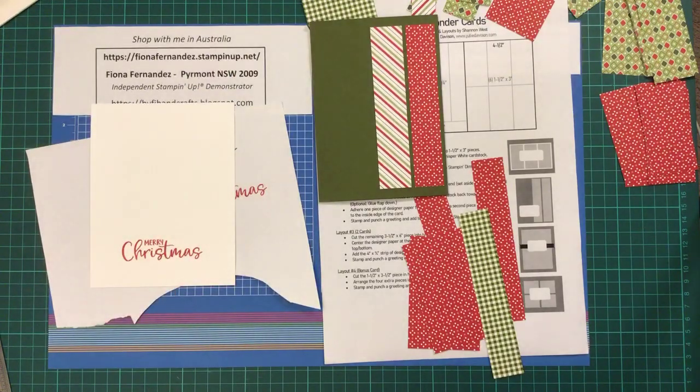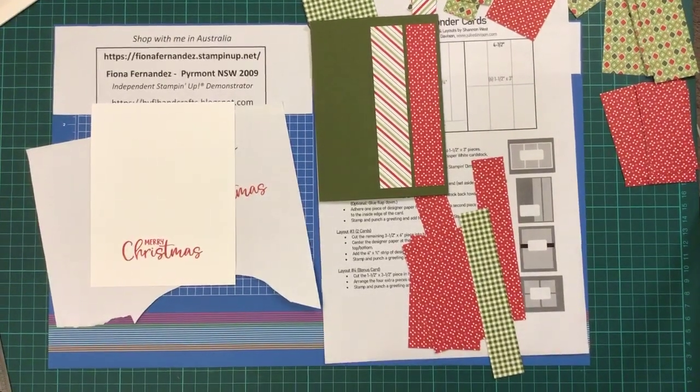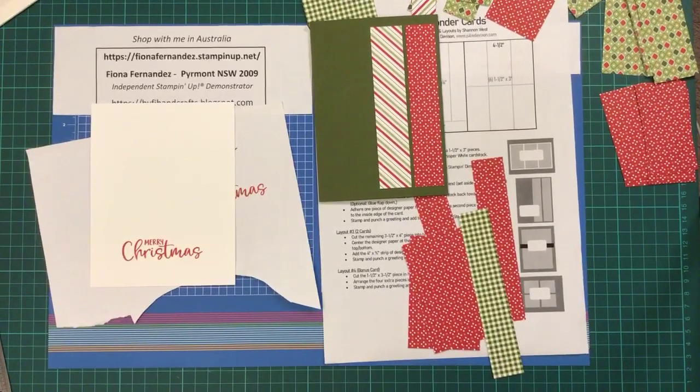Back in two ticks. Just a second, I've just got to walk over here and grab something. Just get my box of dies out. Find one to fit. So this one might work.